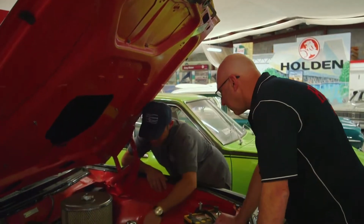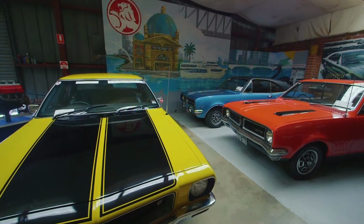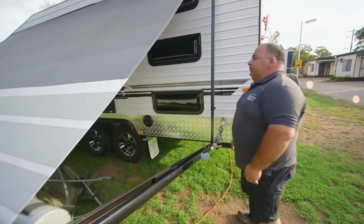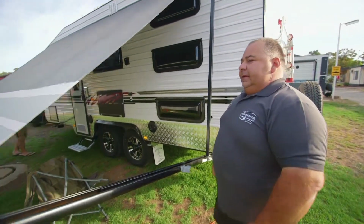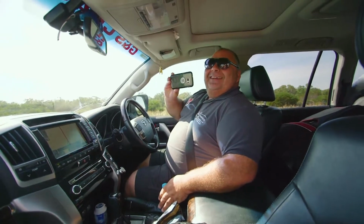The Holden Museum at Echuca Moama was fantastic, and you can tell that Mark and Tony, recently new owners, are just so passionate about their job and their new investment. Back at the start of our trip, I had a chat to Sal from G&S about the history of the company. This week, we talk about the balance of business and family life.